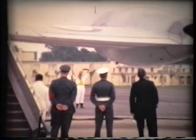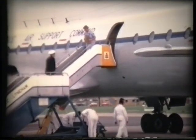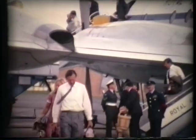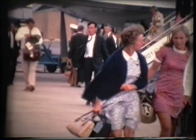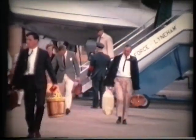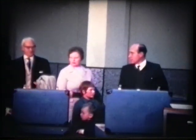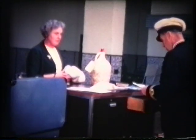Approaching runway 25, Lyneham's gateway to the world, this Britannia is bringing over 100 servicemen and their families from the Far East. Lyneham has all the facilities of a modern airport, including customs. Many of these passengers will be transported by Air Force coaches to Swindon railway station to journey to their final destinations.